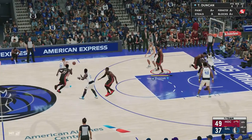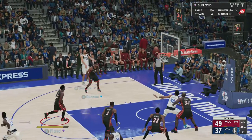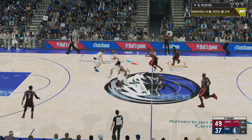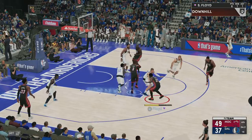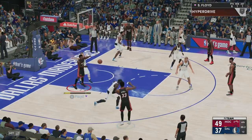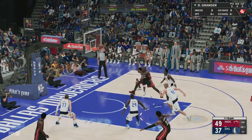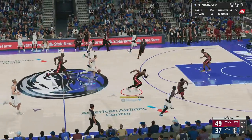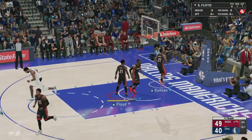They set a pick. Fires from the wing. No good that time. And Miami will go the other way with it. Here's Floyd. To the left side wing. Here's Granger. Doncic grabs the miss. Shot clock and game clock. 1 second differential. Buries it from three.